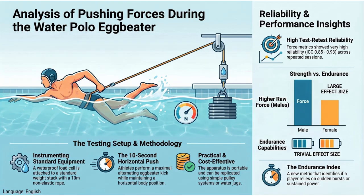Exactly. But now, a coach can hook a player up to this simple weight stack system and actually look at the force curve, the specific peaks and valleys of their total impulse right on a laptop screen. Oh, that's huge. They can instantly see the athlete's hidden strategy. Are they relying on chaotic, exhausting bursts of force? Are they kicking wildly to generate a massive spike and then drastically dropping off a second later? Or have they mastered the technique to apply a smooth, relentless, sustained push? You've got it. You could effectively diagnose the efficiency of a player's invisible underwater Eggbeater kick on a digital graph.